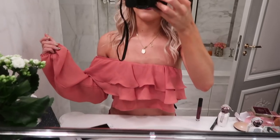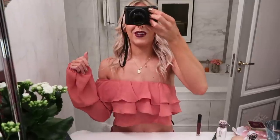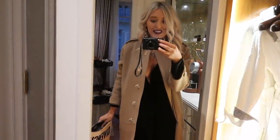I got this top recently and I love it so much, but I feel like it's a little bit casual. It's very spring, isn't it? I am not wearing anything underneath, which is why I'm just quickly showing you the top. I think I might go for black. So I'm playing it very simple tonight. I just went for the black dress.